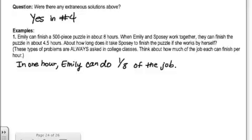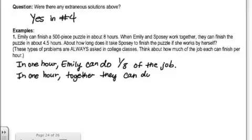All right, in 1 hour, together, they can do, so this number is a little weird. If it took them 4.5 hours together, they can do 1 out of 4.5 of the job. It makes more sense when it's nice whole numbers. Like if it was 4, they'd do 1/4 of the job. Thanks for giving you weird numbers.